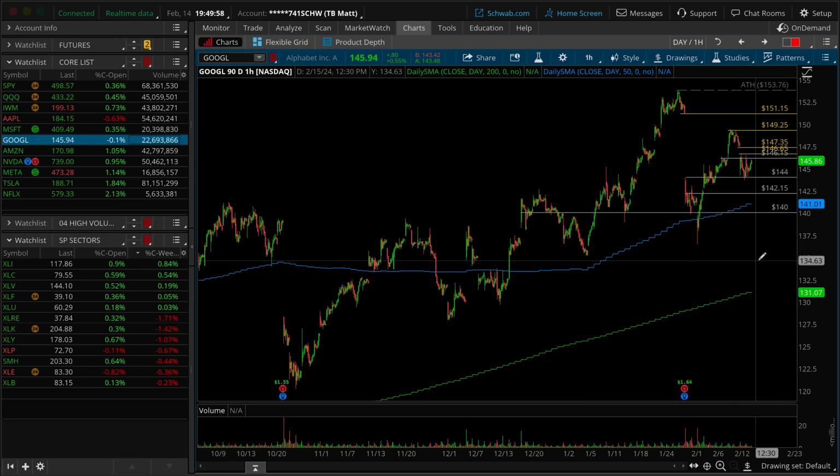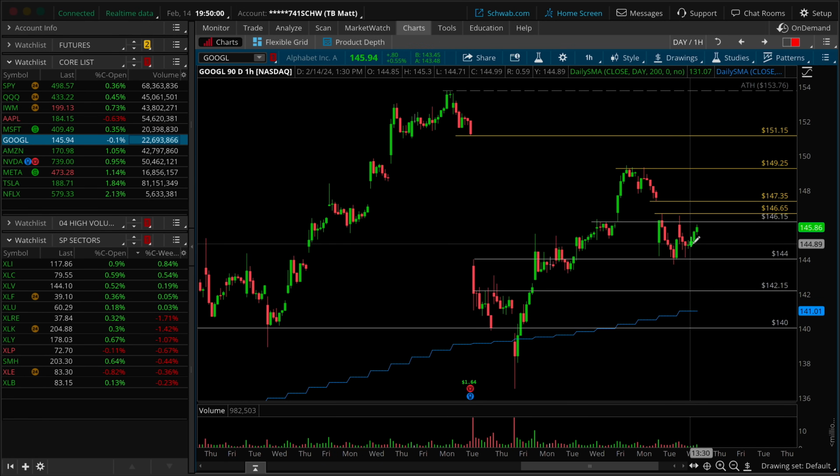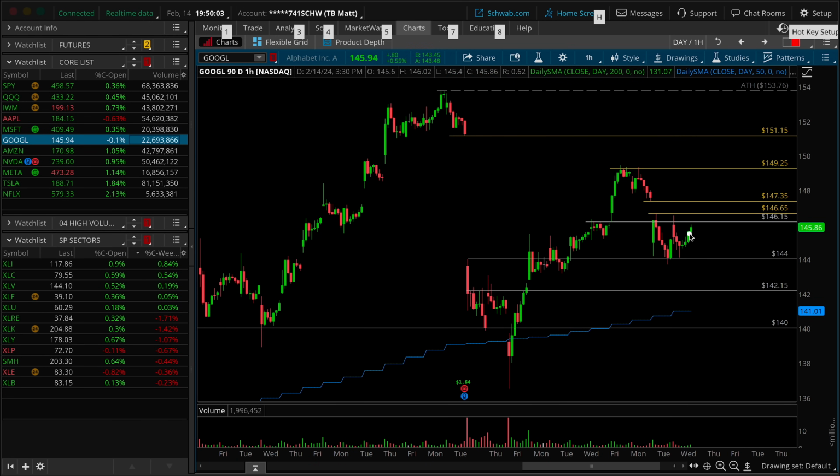Next up, we've got Google. What's going on with the Goog? More so similar to, I guess, both Microsoft and Apple, perhaps, where we're getting an inside bar, so a 2-day range.